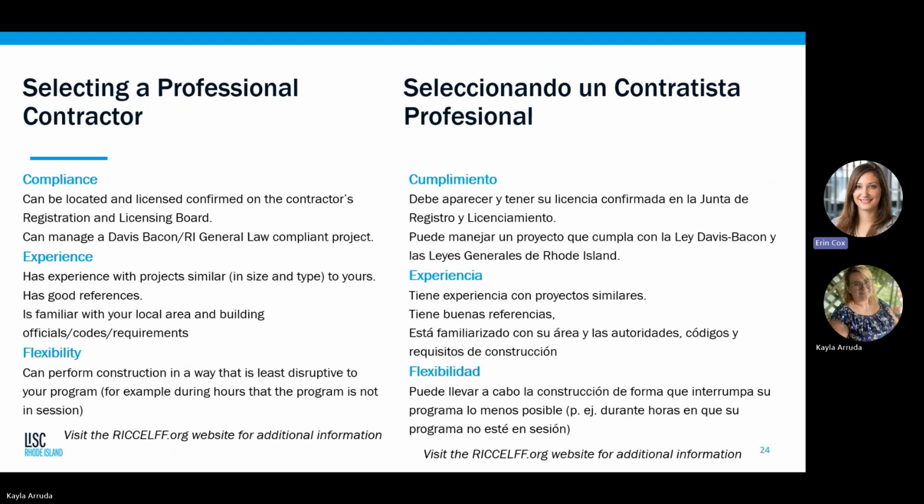We have additional information on our childcare website noted here below at the bottom of this screen as well if you need some more information.